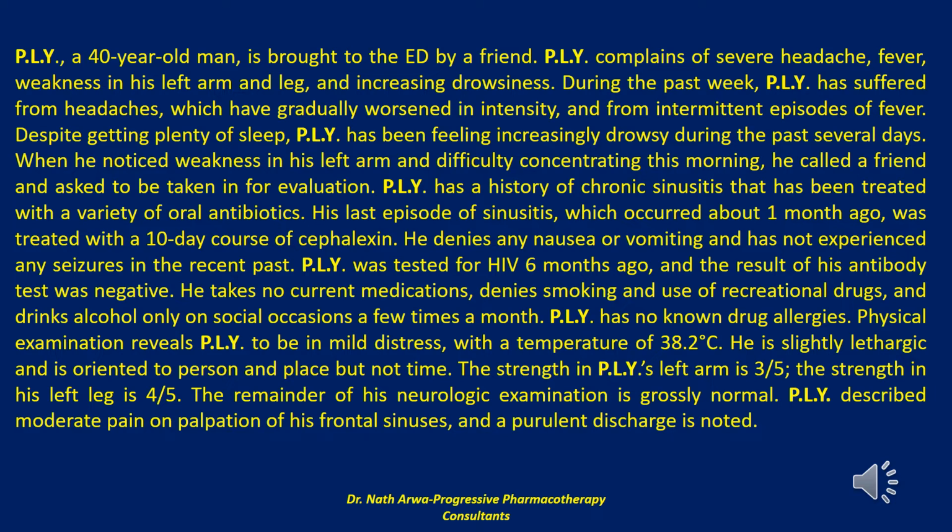PLY has a history of chronic sinusitis that has been treated with a variety of oral antibiotics. His last episode of sinusitis, which occurred about 1 month ago, was treated with a 10-day course of cephalexin. He denies any nausea or vomiting and has not experienced any seizures in the recent past. PLY was tested for HIV 6 months ago, and the result of his antibody test was negative. He takes no current medications, denies smoking and use of recreational drugs, and drinks alcohol only on social occasions a few times a month. PLY has no known drug allergies.